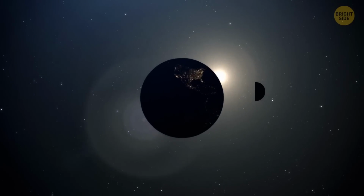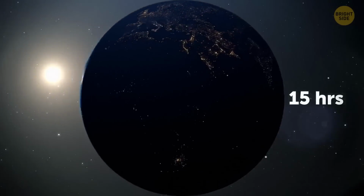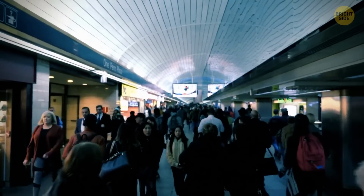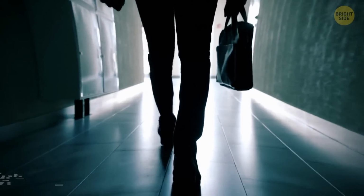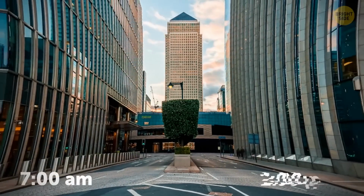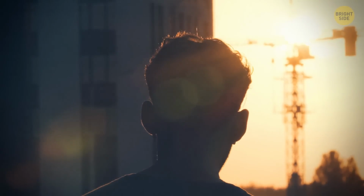Earth rotation speed has increased and reduced the number of hours per day to 15. People suffer from insomnia or oversleeping. The body needs time to get used to it. Work schedules are changing all over the world. Previously, people came to the office at 9 and left at 6. Now, they arrive at 7 and leave at 2 p.m. Sleep time got shorter, and people are really sad because of this.